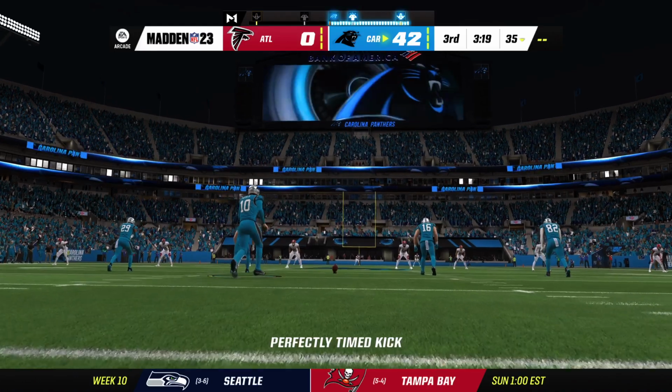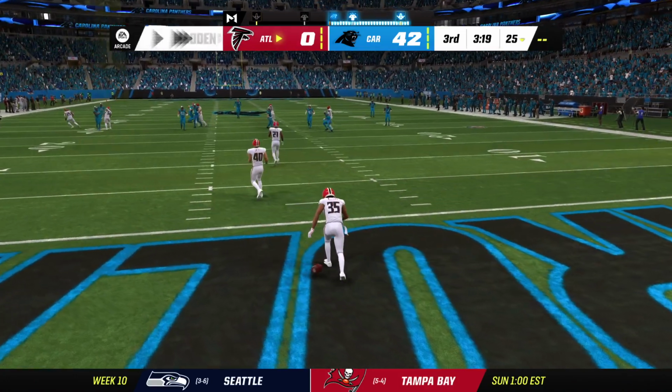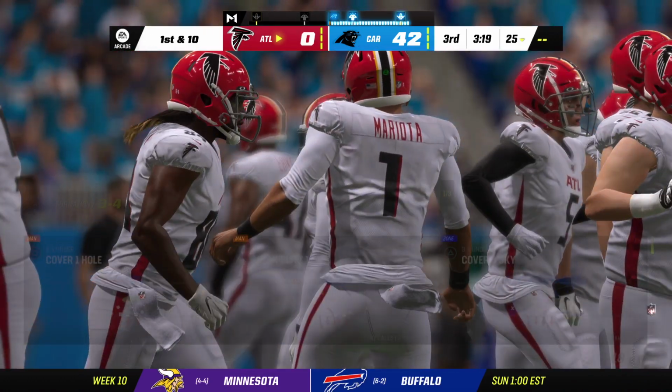The Carolina kick team is out there ready to go, and they kick this one away. And not willing to risk another fumble, he'll sit on this one. It's a touchback. And here now come the Falcons.